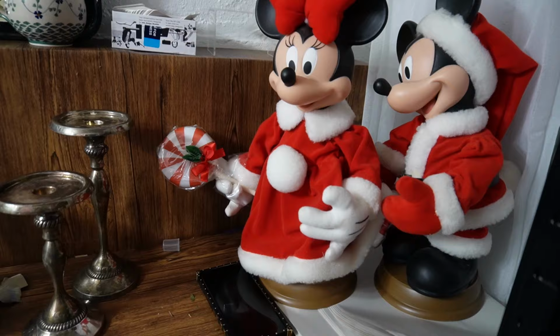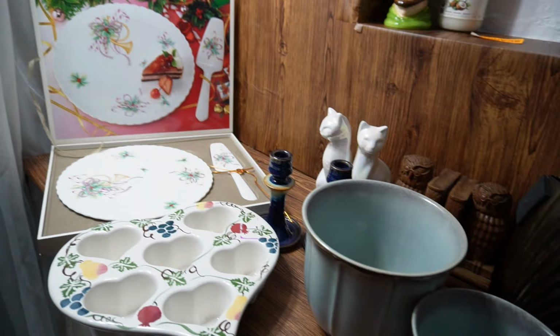That's it. All right, so I'm back inside at the house, and let me tell you, this had to be one of the best hauls ever. I'm telling you, the Bordentown Goodwill is awesome.